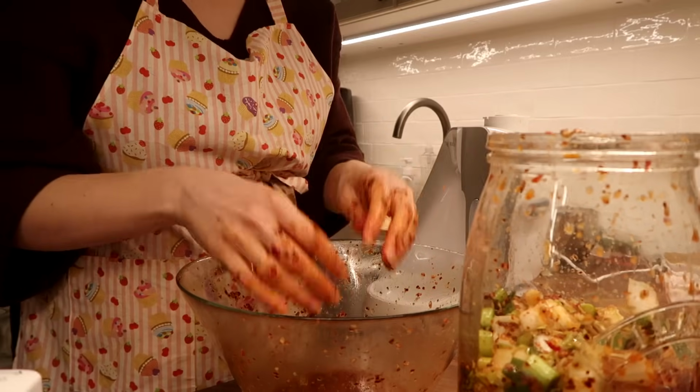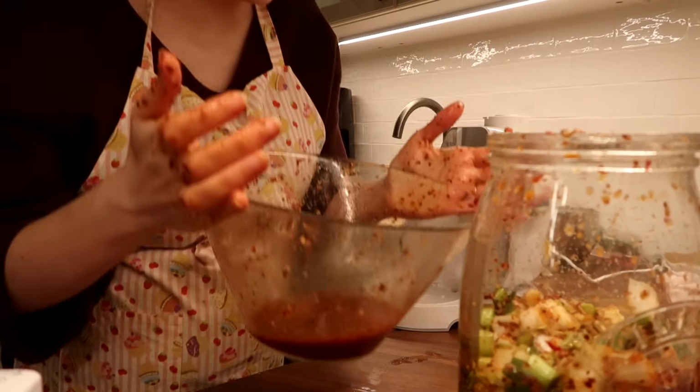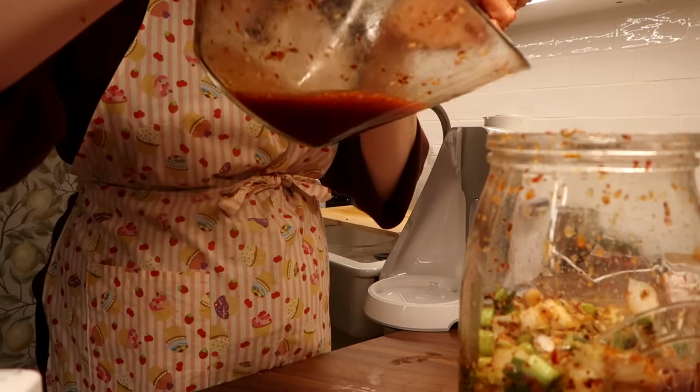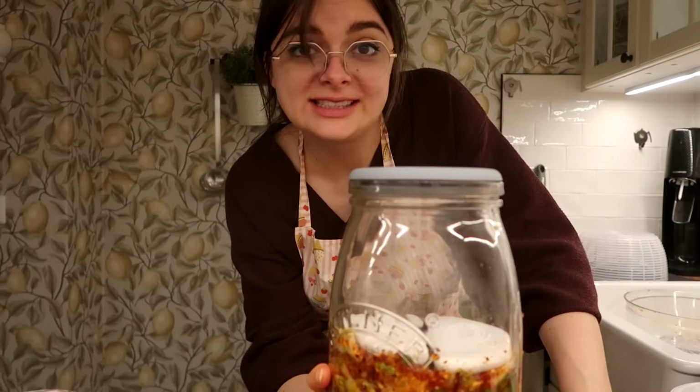I definitely didn't need to add that water. It came out pretty wet. Thinking, do I add this or do I not? Maybe just a little bit. Definitely not all of it, because kimchi usually stays pretty dry. I will just have to wait and see how this one turns out.